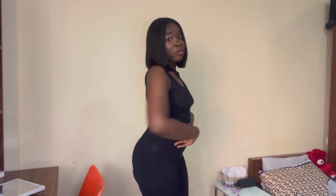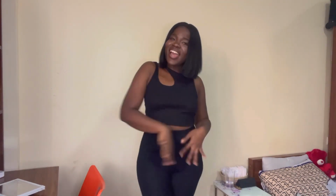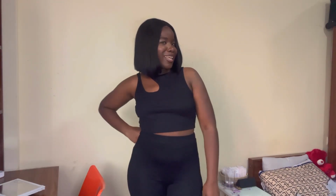And I feel like if I was ordering, I could have gotten away with a medium, but this is a large that I got, and it feels really nice, really cute. I'm really happy. I actually purchased this before. This is a repurchase, and the girls that know why I bought it again know. They're watching this video and they know why I bought it again.